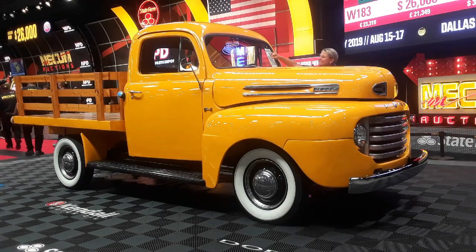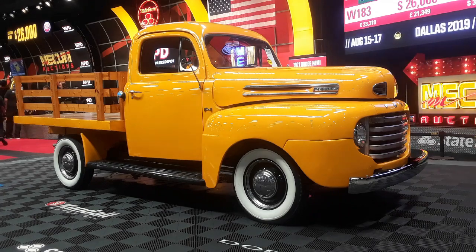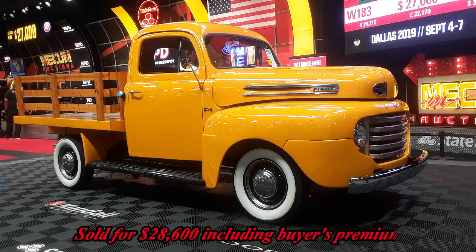Original flathead 6. $26,000, sir. Yeah, 27. 26, he said, I've got $27,000. Anybody else? Sold $26,000. Right.